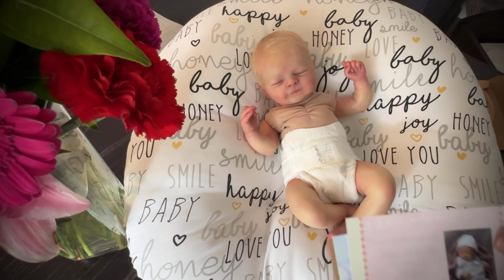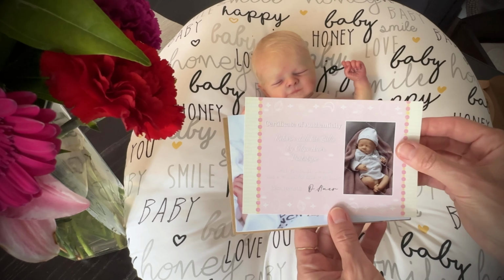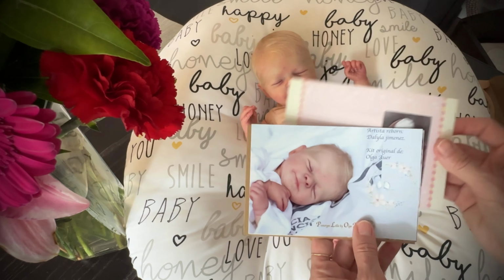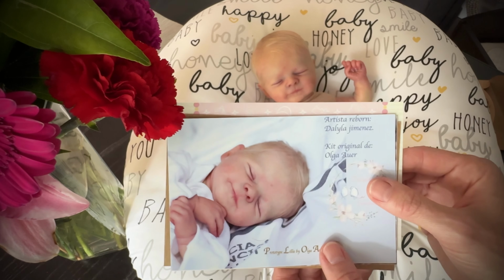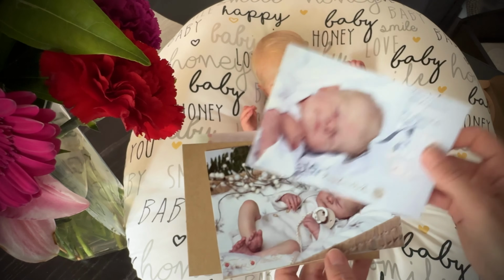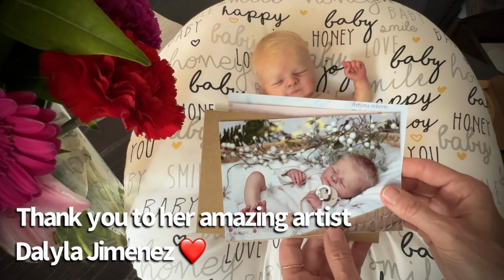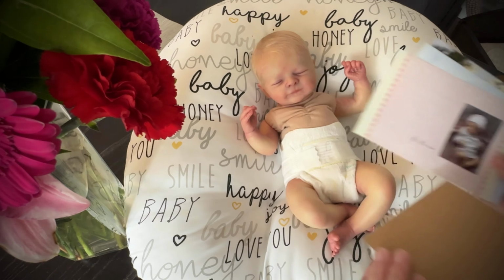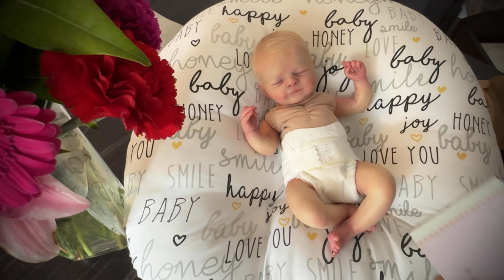Yes, so I will show you the paper because I know you would like to see who made her. So she is Lillie by Olga Auer. It's a prototype. And she was made by Dalyla Jimenez. I don't know if I can say it right, but look, oh my goodness. The hair looks exactly the same. This is amazing. Oh wow, I am in big wow.